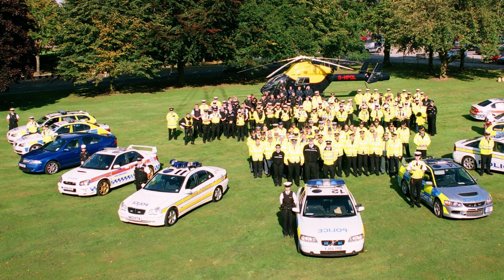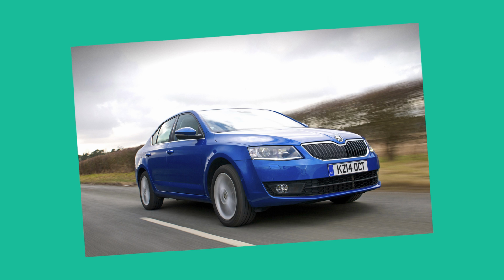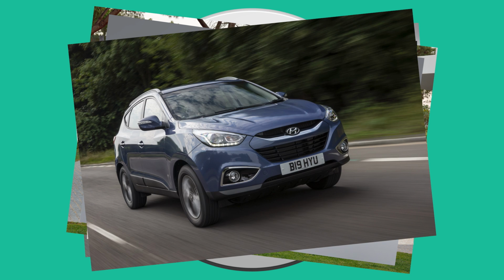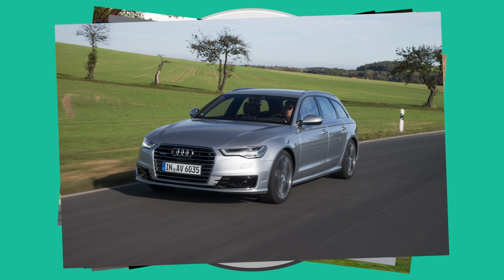Be aware of the list. Police forces in the UK like to stick to a particular list of cars. These cars include Skoda Octavia VRS, any Volvo, BMW 3 Series, 5 Series and X5, Hyundai i30 and iX35, Jaguar XF, Mercedes C-Class, Audi A3, A4, A6 and Q5.